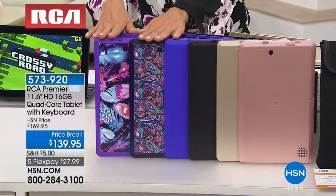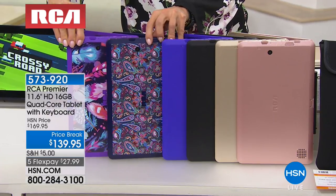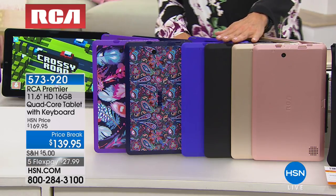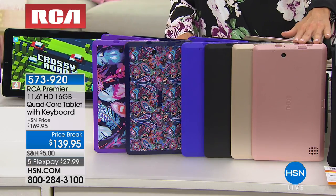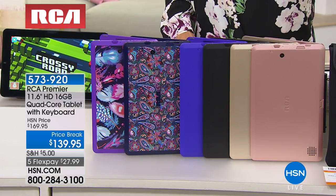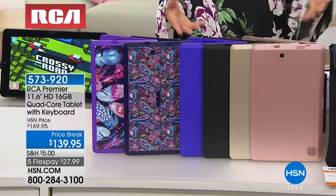We don't just do the black and the white and the pewter. We do all these fantastic colors and even a couple prints. There's a paisley and a feather print. Those are fun. And again, these are full-size 11.5-inch tablets slash laptops. And then we've got them in the rose gold, which I adore. There's the gold. There's a purple. There's a black. And you do receive the sleeve, so you've got a way to protect your investment.